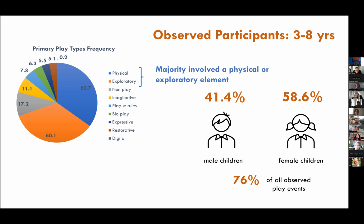But of the play that was observed, 60% of them involved a physical play component, and 60% involved exploratory play. So those were our 2 dominant types within this age group.